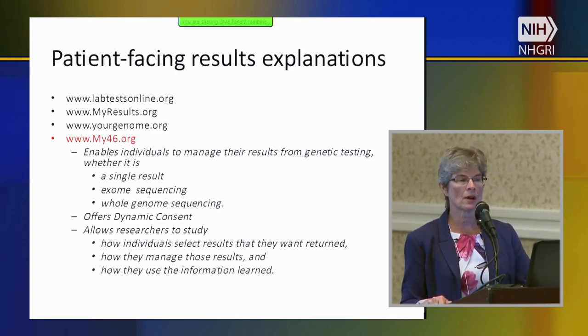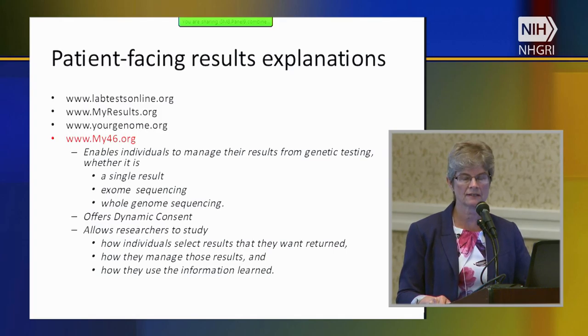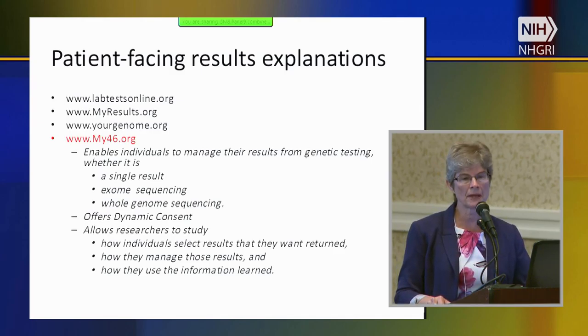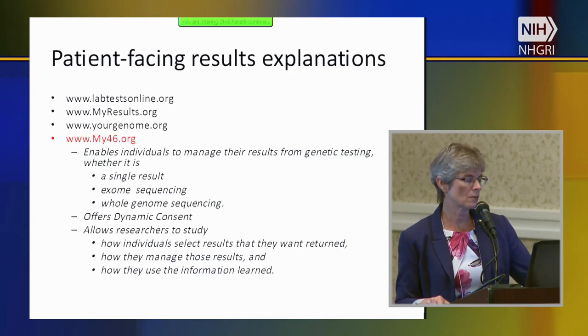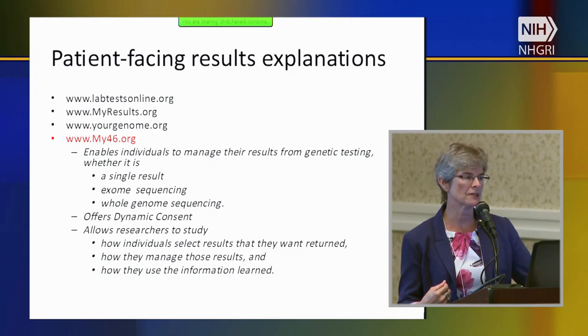It does offer the process of dynamic consent, something I'll talk about in just a minute. But it also then facilitates researchers to be able to, again, look at how patients select the results that they wish to receive and how the results can be managed and how patients might use that information that they learn from this tool. I will say that, in addition, Genome Connect is also offering that resource to researchers as a means to link patients and researchers.